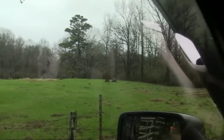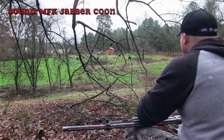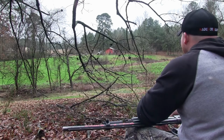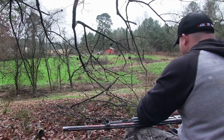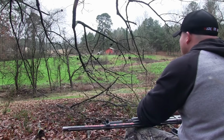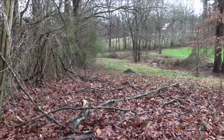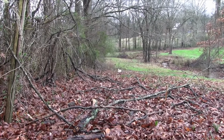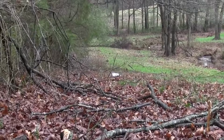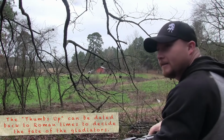We're going to walk across this little pasture. That row of timber is just a drainage. There's houses right there on the other side of it, if you can see them. It's 1 o'clock in the day, midday.